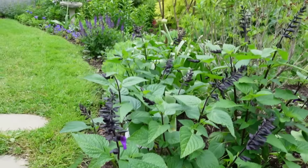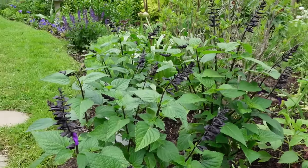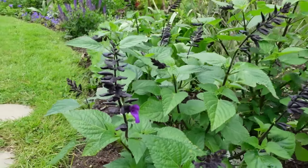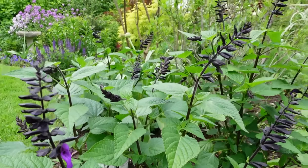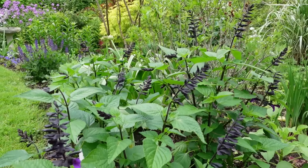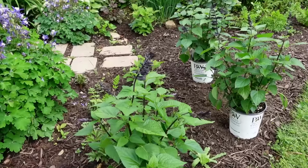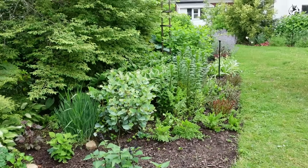So this is Rockin' Deep Purple Salvia. I've never grown this specific variety. I've grown the Blue Suede Shoes, which I know the hummingbird loved, and a few others, but this one looks so pretty in the nursery. There were a few in full bloom, and so I thought I'll add 3 here and also 3 here in my grandma's garden, looking back toward the entrance.